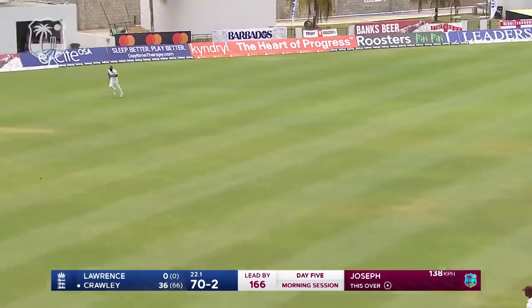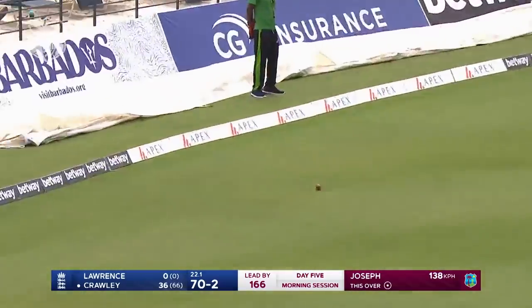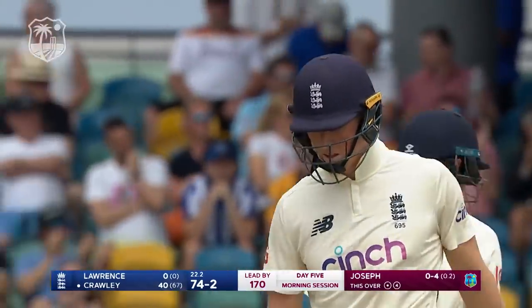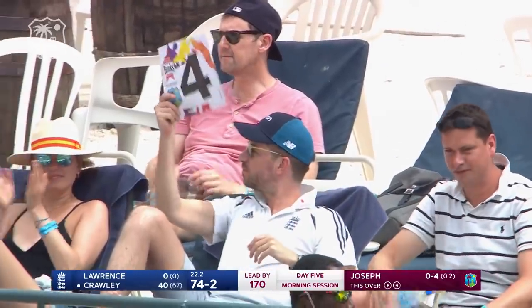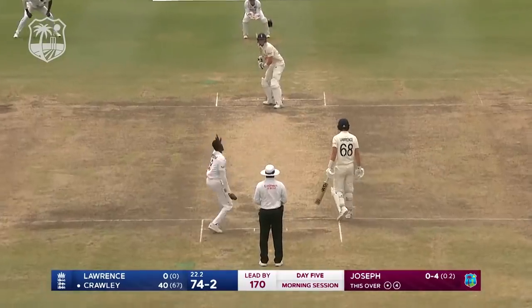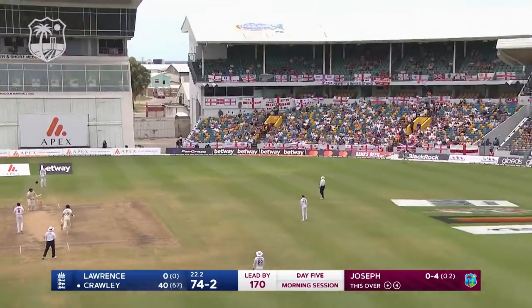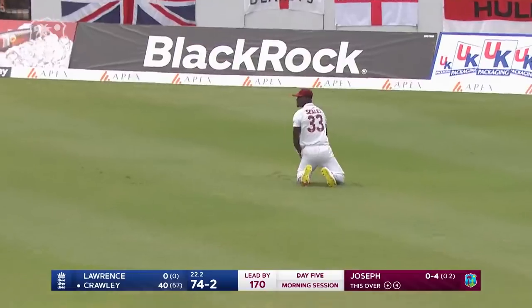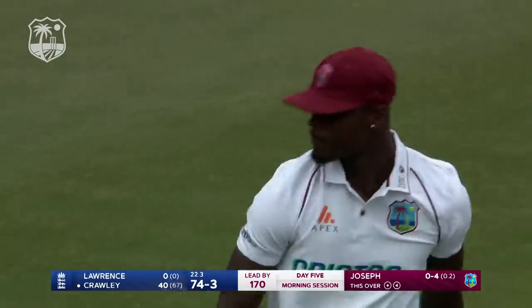That's a great shot. Overpitched from Alzari Joseph. Zach Crawley's not going to miss out on that. That's a crunching shot on the up. Short ball this time, in the air. Jaden Seals, wonderful catch from Jaden Seals. Dipping on him.